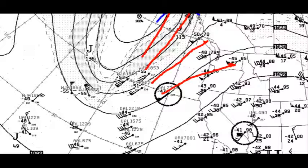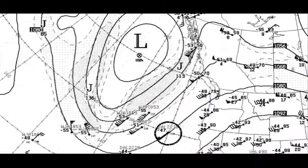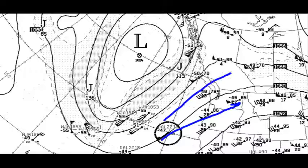So that's what we call diffluence. Let me recenter that. I probably didn't get that just right. Okay, so there we go. That's a diffluent flow. So basically that is divergence through a difference in direction.